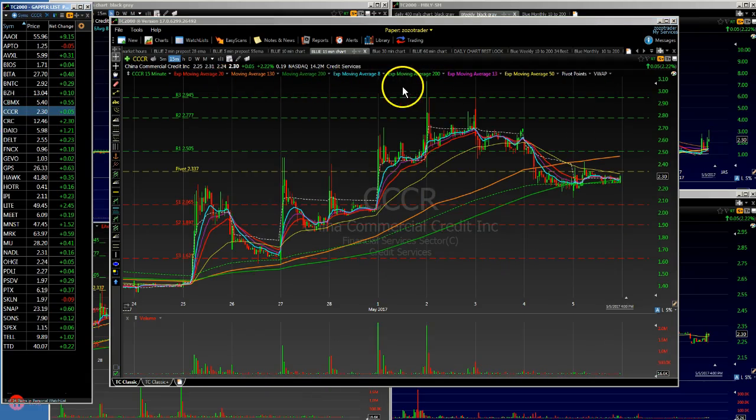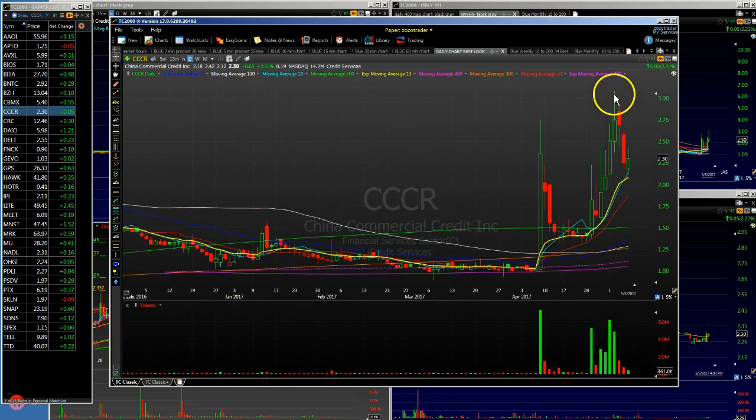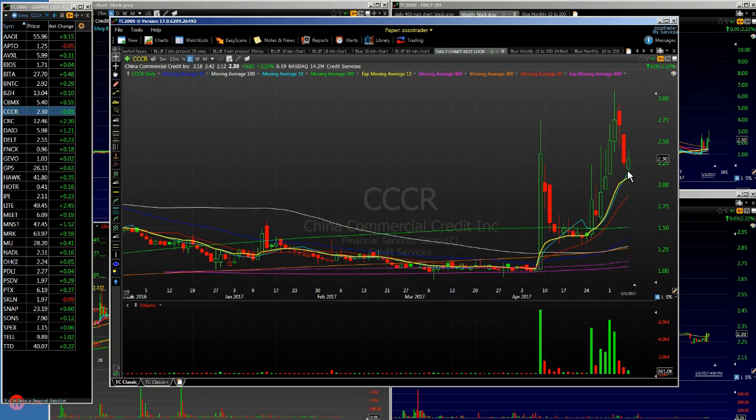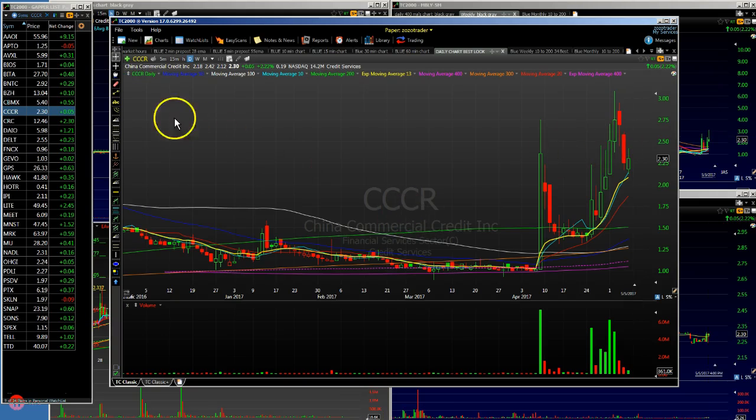CCCR has been really good to me this week. Got a few trades out of that one. Let's look at it on a daily first. And you see it popped. All right, went up over $3, pulled back, and held the 8 EMA, this light blue line right here. So it has a low of 2.12 and a high on that same candle of 2.42. So this one I'd want it to clear this 2.50 area on CCCR.